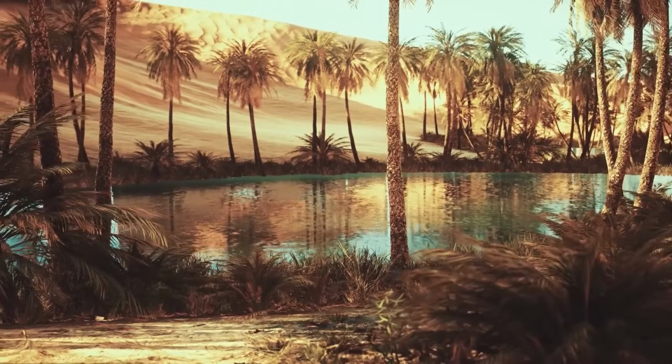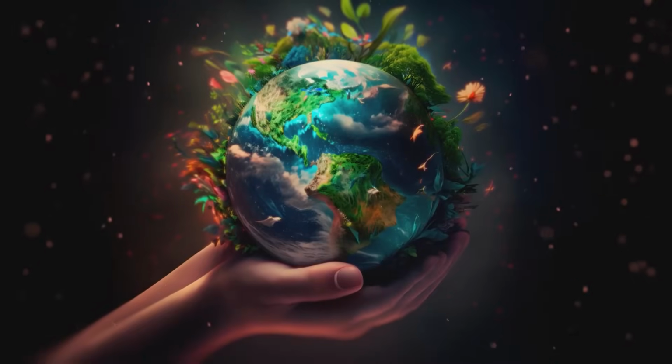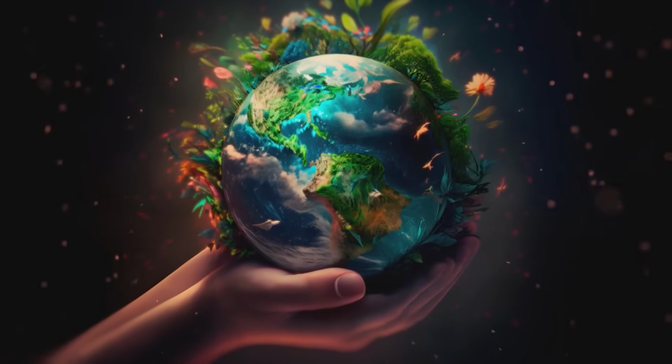What do you think it would be like to live in a green Sahara? What other deserts would you transform? A more lush green earth could be at your fingertips.